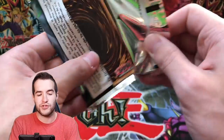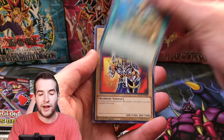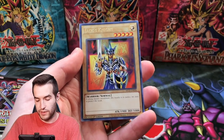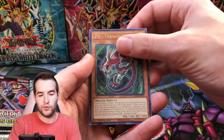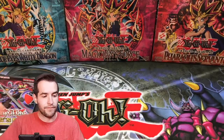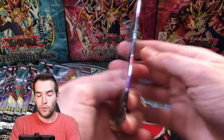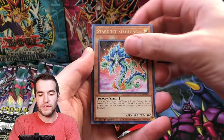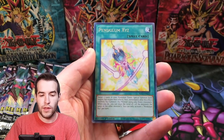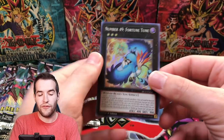The problem with Obelisk and his artwork is he takes up the whole artwork. So if it's something about being in the background, it's really hard to see. I just Ruxton Specialed that and had no idea. I just went through both of those. Ties of the Brethren, Tornado Bringer, Magnet Induction. We are down to the last few packs, guys. We should at least have another Ultra Rare, because it's been a very long time. Probably like 15 packs since we pulled one. We've got a Utopia, Xyz Dragon, Extra Joker, Pendulum XCs, Ties of the Brethren, the Wicked Eraser, and the Fortune Teller.